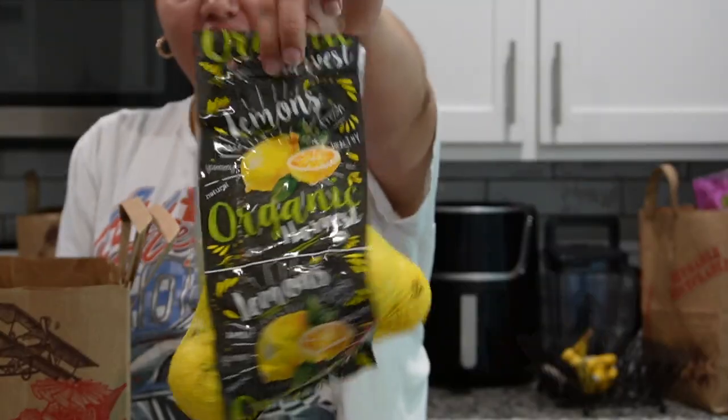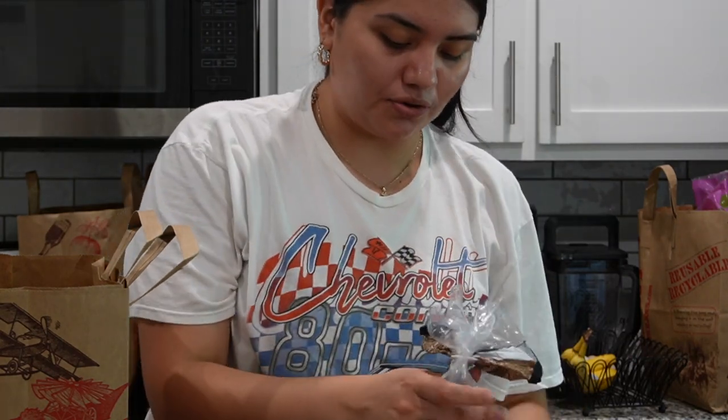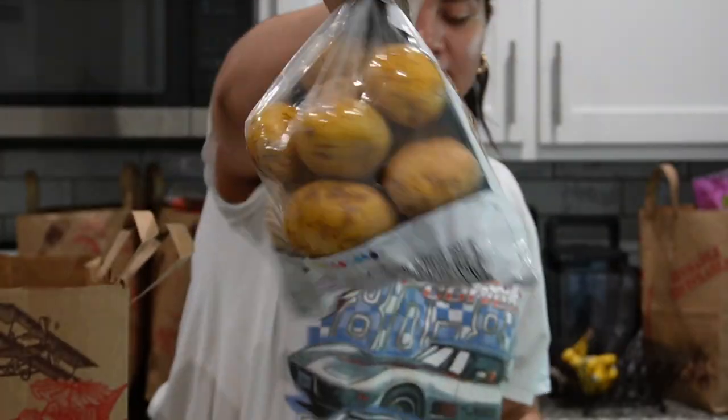We have some organic lemons. Next, I have some vegan bolognese style pasta sauce with tomatoes and plant-based crumbles. Super excited to try this with my pasta. Next, we have some golden potatoes. You can never go wrong with some potatoes.